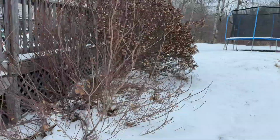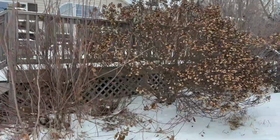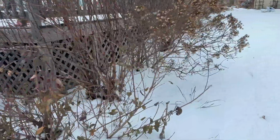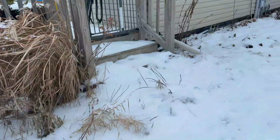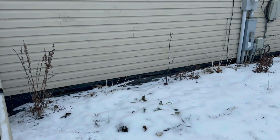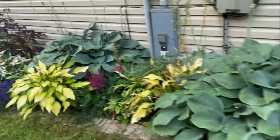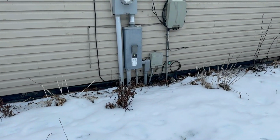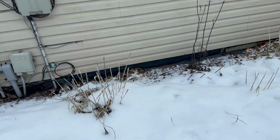Not a whole lot to look at on this side, but there's a smoke bush right there. Quickfire hydrangea. Rounding the corner here, more Quickfire hydrangeas. I skipped a whole bunch. There wasn't a whole lot to look at. There's still not a whole lot to look at. But right along here, it's the north side of our house. I have a beautiful shade garden here during the summertime. I meant to come back and cut back all these hostas this fall, just didn't get to it.